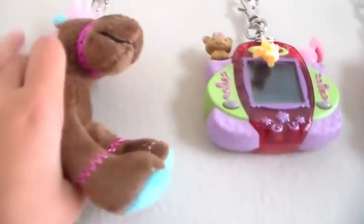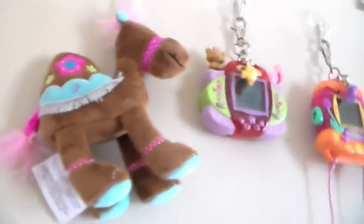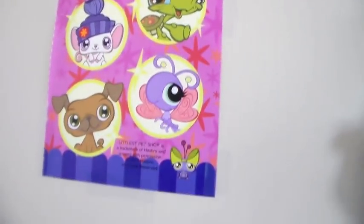Here are my weird electronics that actually work. I might make a video of it one day. Oh, and here, oh! That was kind of weird. It's a camel. It's not my favorite animal. And that rhymes. But my dad bought it for me. And here are a list of cats and dogs and animals. Those pet shops, electronics, and a poster. Woo!